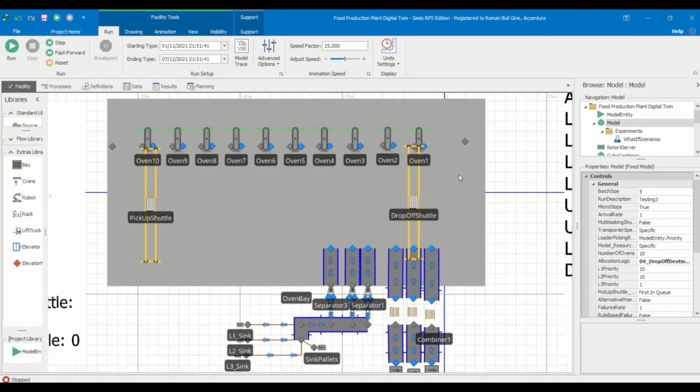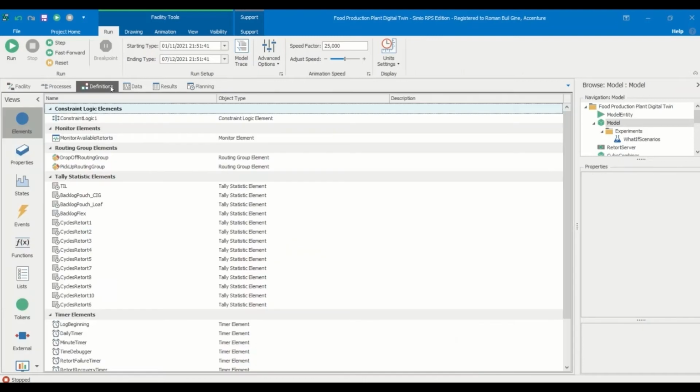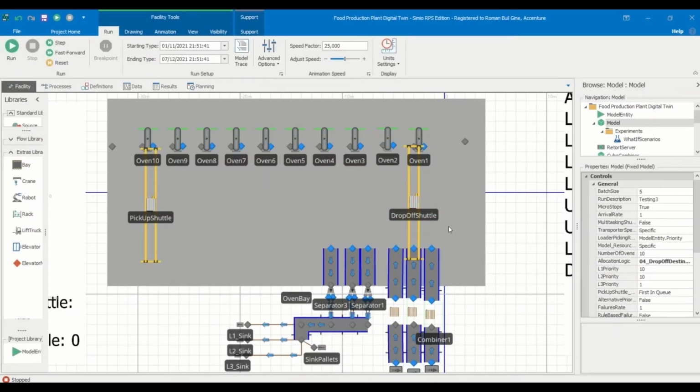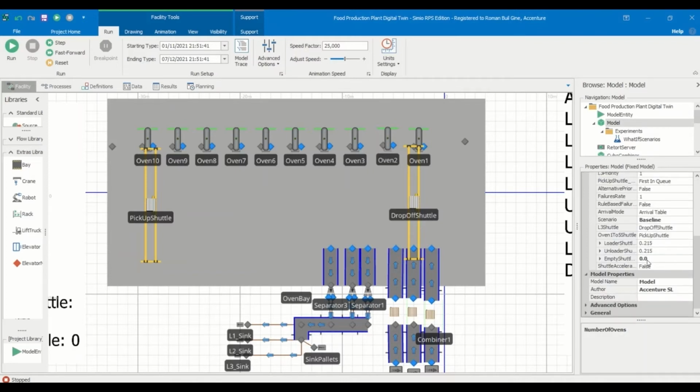The different scenarios can be parameterized considering the parameters included in the properties menu, and that will update the logic for each one of them. This makes it much easier for the user if he wants to create a new scenario or to change from one to another. As an example, if a user wants to study the feasibility of carrying out operation with 9 ovens, he simply has to change the number of ovens property from 10 to 9. Or if he wants to know how much the product throughput will increase by changing the speed of one of the shuttles, there is also a property so that you can simply change it. As an example, we can change the loader shuttle speed to 0.3 meters per second.